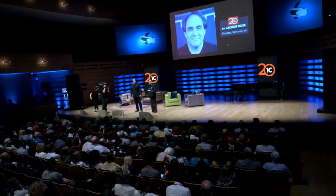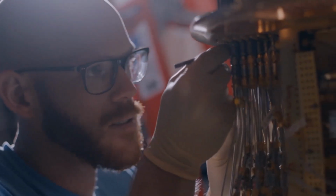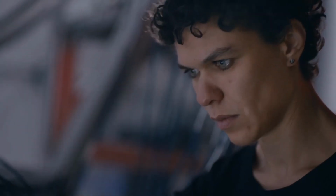He was the only guy in the world, he and his company D-Wave, the only ones making quantum computers. The tantalizing promise of quantum computers is that they can do certain tasks exponentially faster than classical machines. And the quantum supremacy experiment is proof that this is indeed the case.